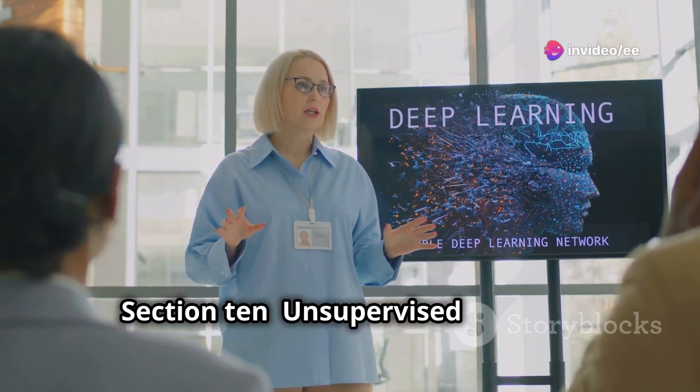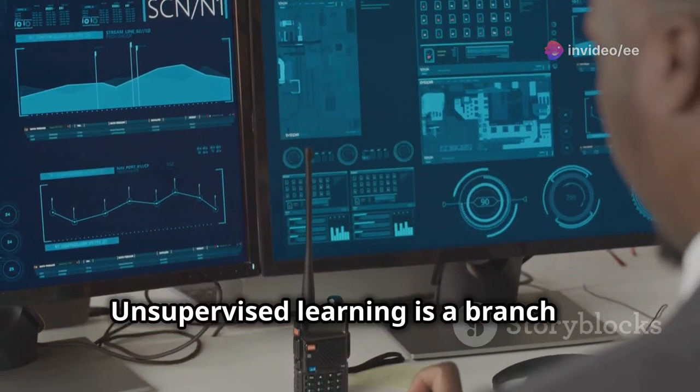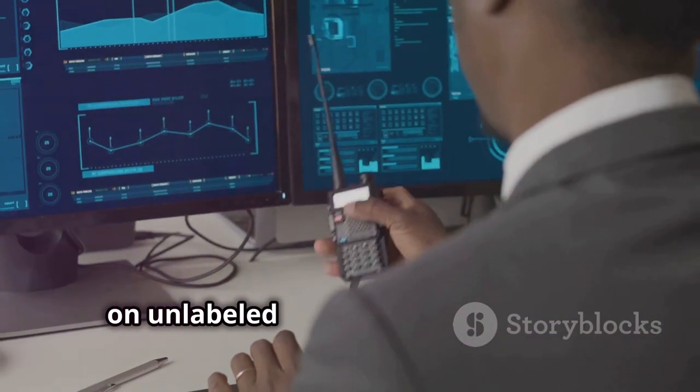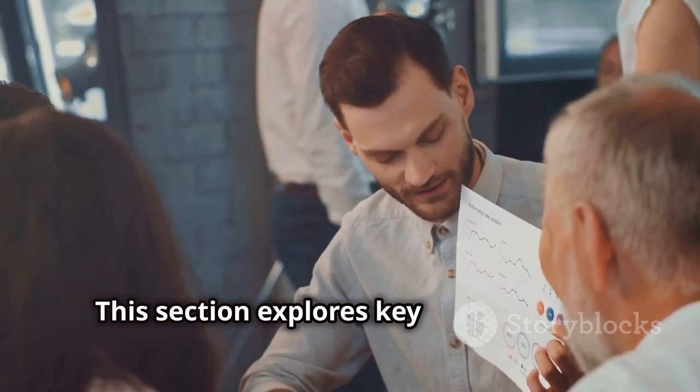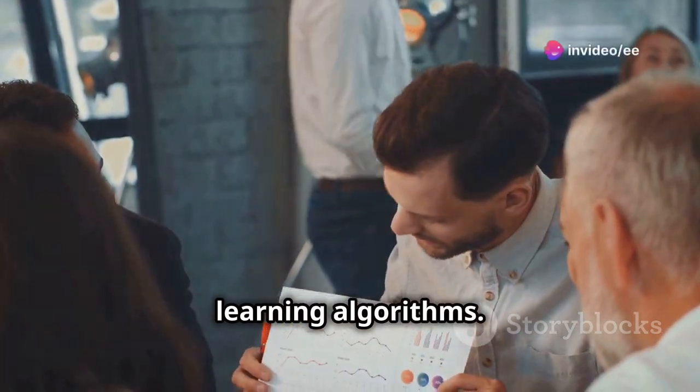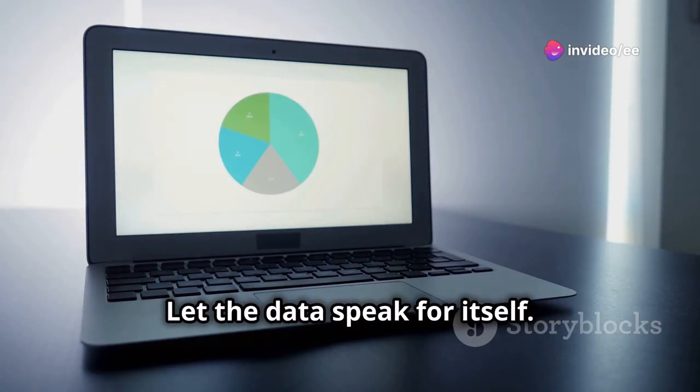Section 10. Unsupervised learning, unveiling hidden patterns. Unsupervised learning is a branch of machine learning where models are trained on unlabeled data to discover hidden patterns and structures. This section explores key unsupervised learning algorithms. Uncover the secrets hidden within your data. Let the data speak for itself.